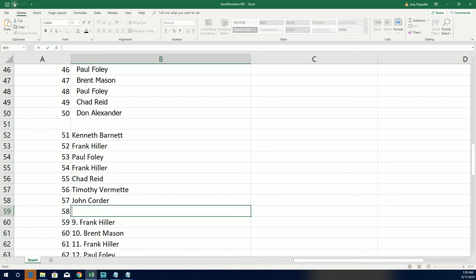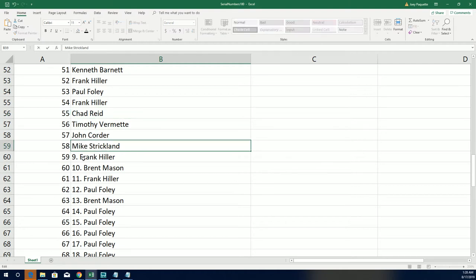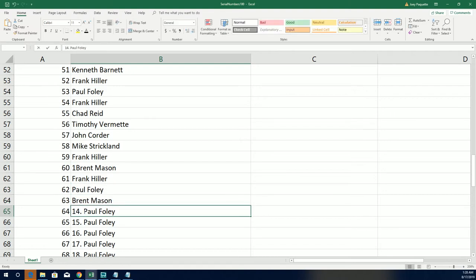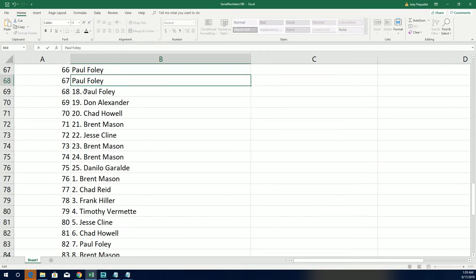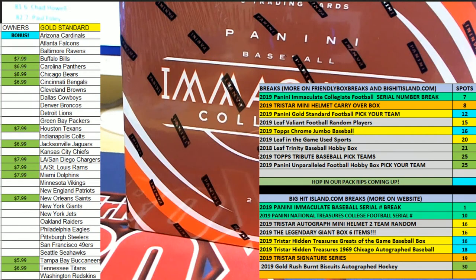So good luck. Frank has 59. Brent has 60. So you can see your serial number in this rip. Good luck, everybody. Let's see what happens in Immaculate. I'll get this cleaned up as best I can, but I don't want to spend all night doing that. Let's get to the rip.